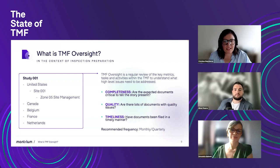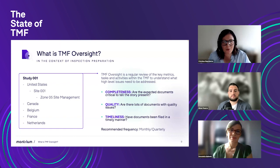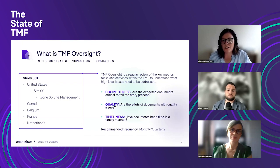I think the important thing when thinking of TMF oversight is to remember that we're looking at the big picture. We're looking at a high-level overview of your TMF. So you're doing a complete regular review of your key metrics that you've defined. You're looking at the tasks and the activities within the TMF to understand if there's a trend that points to an issue that needs a bit more attention, right? So you're looking at the big picture to see if there are areas that you need to focus on.